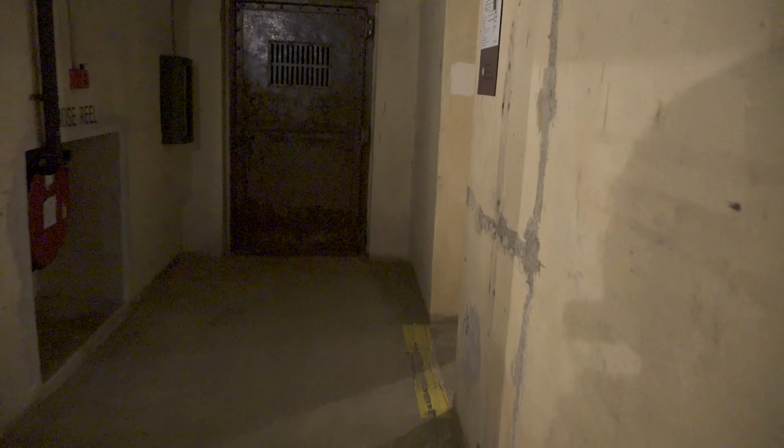Quite a few of these rooms are locked off, so you can't really get access to them.